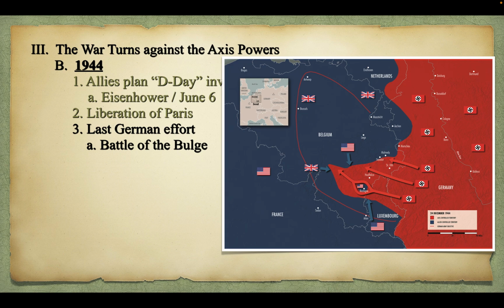The Nazis put everything they had into this last gasp attack, but it's not going to work out because the German soldiers are tired. They don't have as many resources, and deep down, partly they know it's over. They know that in the long run, they're not going to win this war.